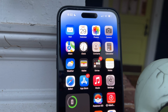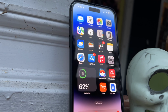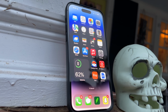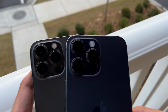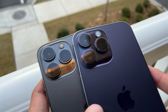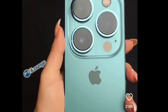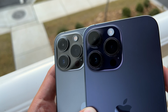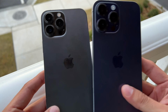Last but not least, one of the final and noteworthy improvements is to the camera department, and once again, we see a physical enlargement to our back camera sensor. They just keep on getting bigger and bigger, like at some point it's going to become a little ridiculous. As a matter of fact, only here on TheJuan&Only will you see leaked images of the iPhone 15 Pro Max. Jokes aside, yes, the camera module is larger, which sadly means old cases won't fit this new model, but the trade-offs are well worth it in my opinion.